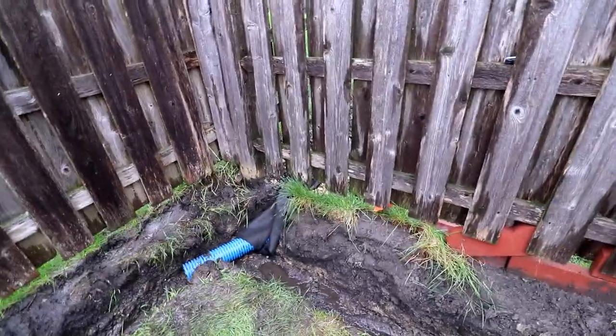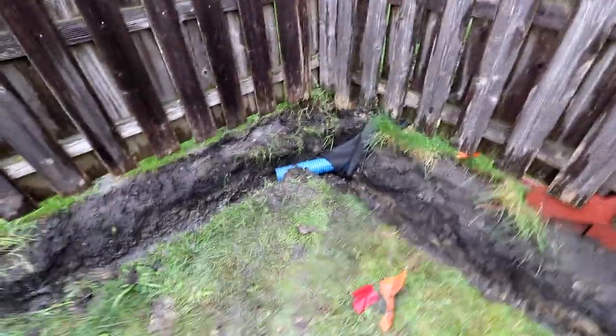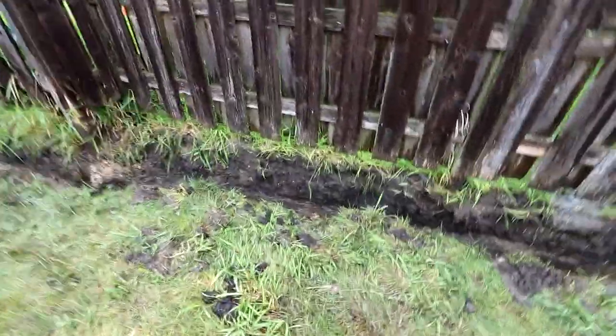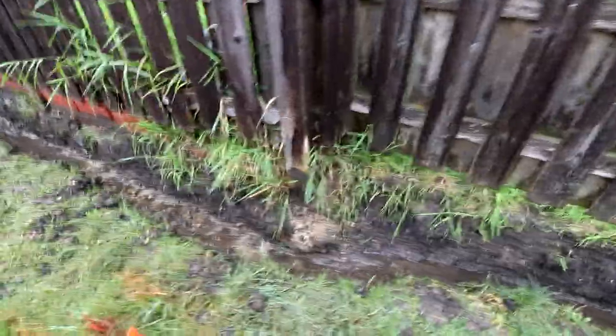So I already got this here. I'm going to finish this today so that his landscaper can come in and finish their job, and then I'm going to start doing this tomorrow. I still have a lot more stone to move. So this is what we did yesterday in the rain. As you see, the water flowing.